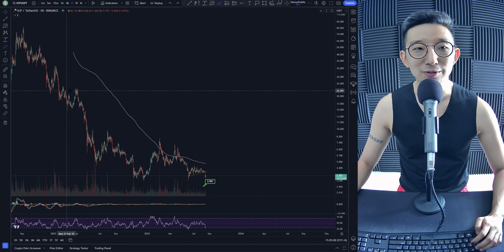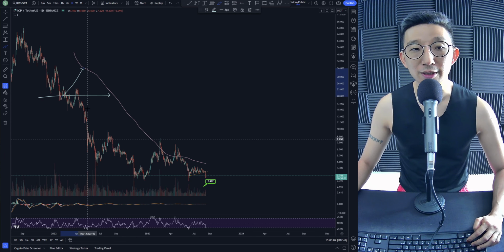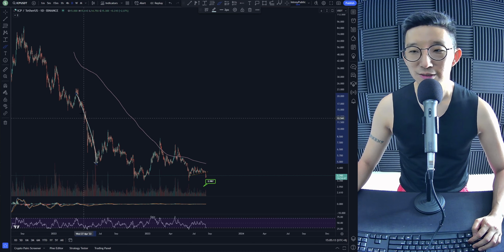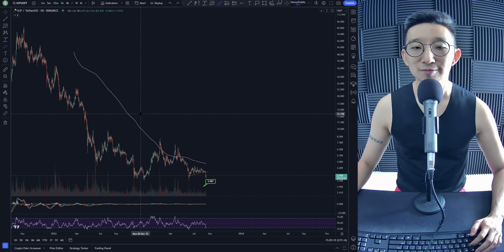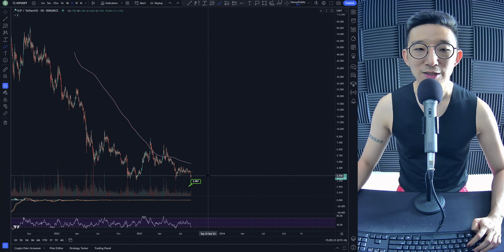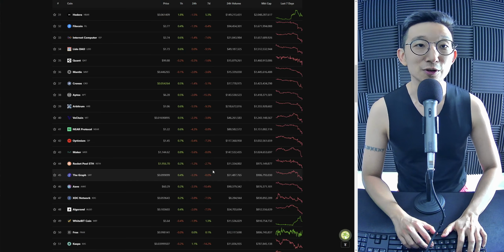The last time, let's say for example, round number $20, you might think that $20 is a very nice area to put on a trade and expect a pump to come in, right? But eventually, we didn't pump. We zipped lower. This was brutal, from $20 all the way down to $4. That's almost 75%. Brutal. So even over here, we're still in a bearish trend. That's why it's very, very important to be careful about rushing into anything, especially for ICP at this point of time.